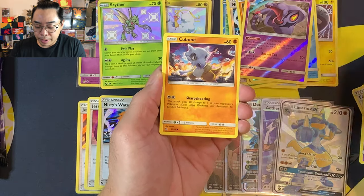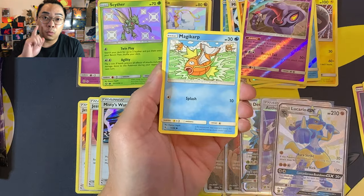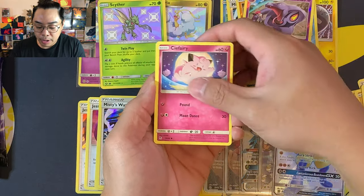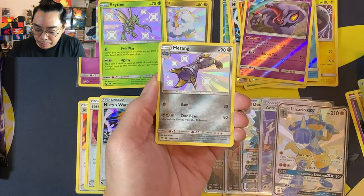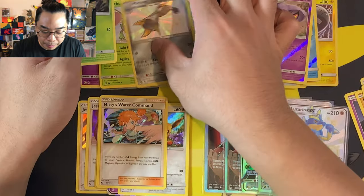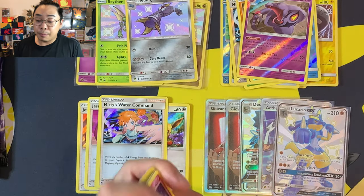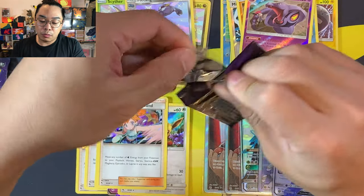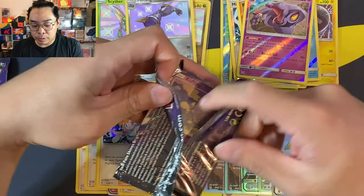Now, I have actually submitted one card to Beckett recently just to open an account. And then we've got Meowth here, and then a Butterfree here, another baby shiny. One card to PSA, one card to Beckett or BGS. The reason being, this particular card.